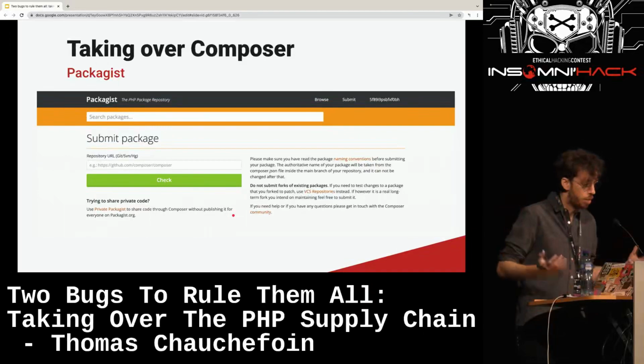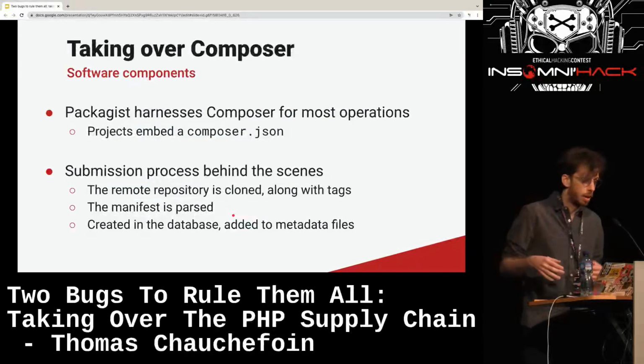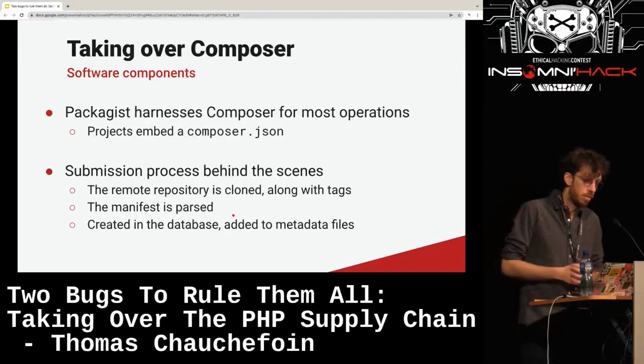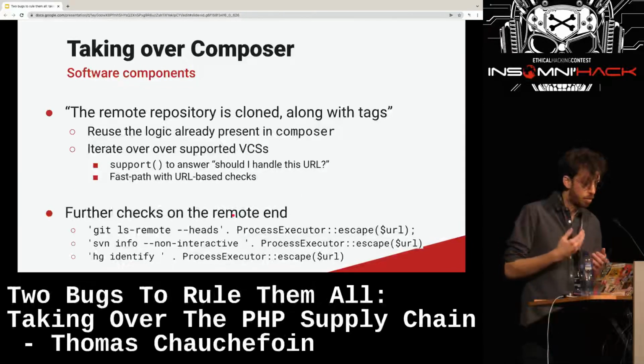And then everybody will be able to pull it from Packagist. Behind the hood, internally, Packagist is using Composer for most operations, because you need to parse the composer.json file out of the library you're trying to pull. So behind the scenes, you just clone the remote repo along with tags, because every Git tag is a version. You parse manifests, and then you create it in the database, and then it's just available for everybody else. And all these steps, like cloning and everything, are done by Composer.